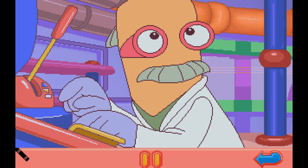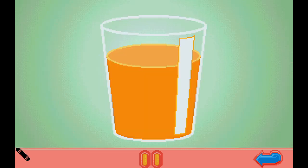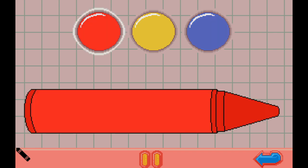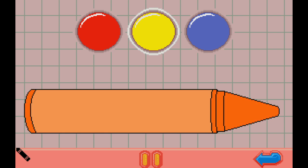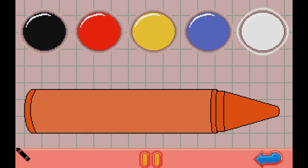Mr. Monday gets his ideas for colors by matching them to real-life things. A frog, a flower, a cup of juice. But how does one color match another? Well, each color is made up of pigments from the three basic or primary colors, red, yellow, and blue. An orange crayon is made up of red and yellow pigment added together. But the more red you add, the redder the orange becomes. And you can change any color by adding black to darken or white to lighten.